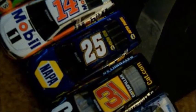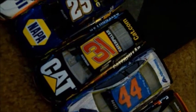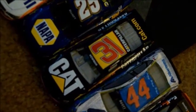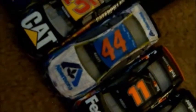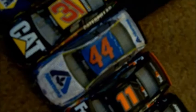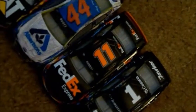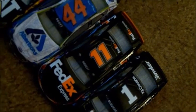The 25 car, making I believe his second start in the NASCAR Traxxas Cup Series, William Martin, the 31 with the new Caterpillar car, then we've got the number 31 Michael Collins, followed by the 44 who was the 9 prior to this race. We had a driver change, or we had a number change, sorry. What is now the 44 car of Glenn Grimm, the 11 of Travis Gallen, and then rounding out your field is the 1 car of Austin Wells.